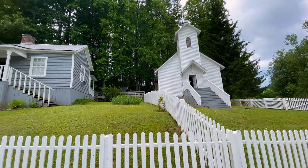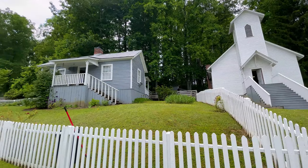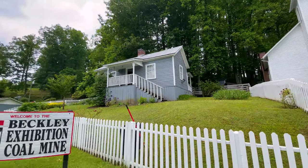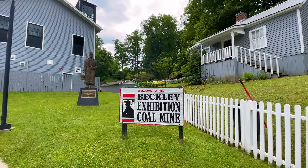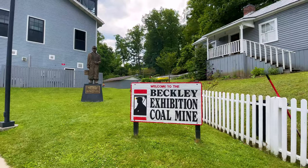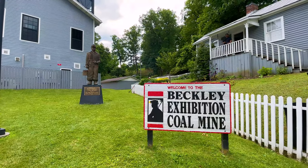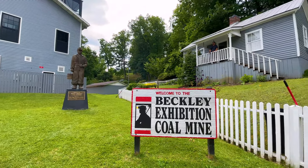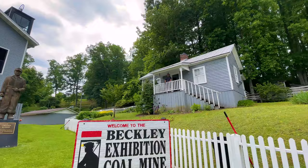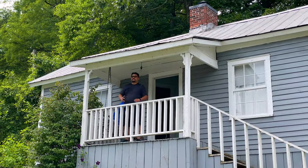All right, guys, so this is the typical church and house for the coal miners. Actually, the Beckley Exhibition was an actual coal mine. Now they've turned it into a museum, so that's pretty cool. You get to explore how the coal mine worked back in the day. And then somebody just photobombed the video. Yeah, that's Remy.